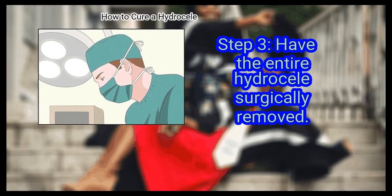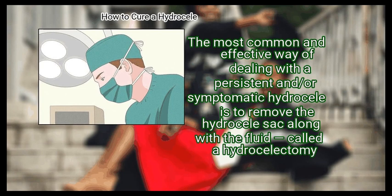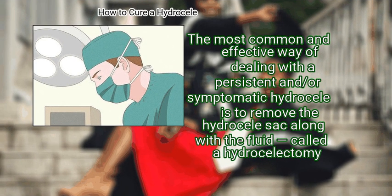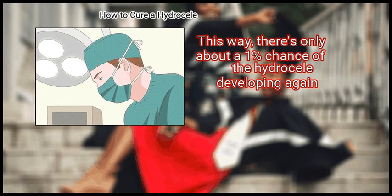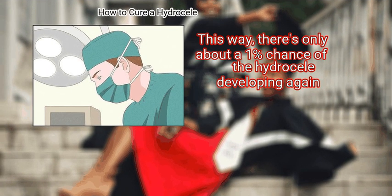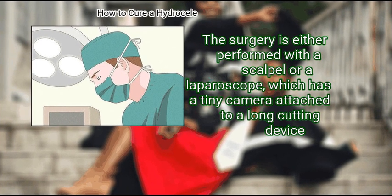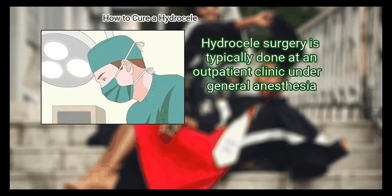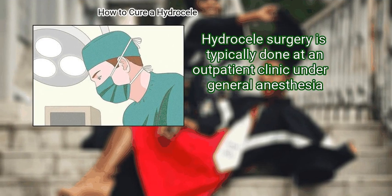Step 3. Have the entire hydrocele surgically removed. The most common and effective way of dealing with a persistent and/or symptomatic hydrocele is to remove the hydrocele sac along with the fluid, called a hydrocelectomy. This way, there's only about a 1% chance of the hydrocele developing again. The surgery is either performed with a scalpel or a laparoscope, which has a tiny camera attached to a long cutting device. Hydrocele surgery is typically done at an outpatient clinic under general anesthesia.